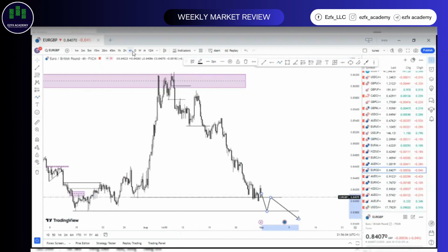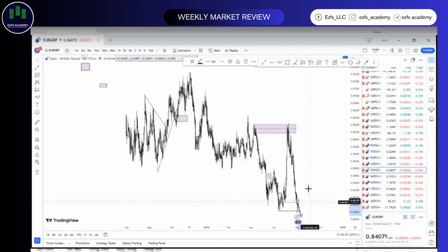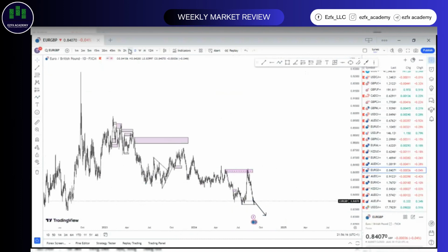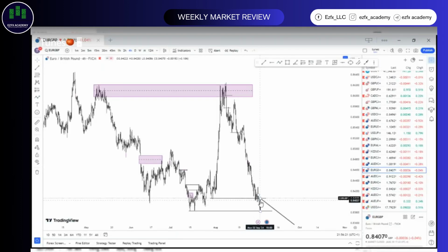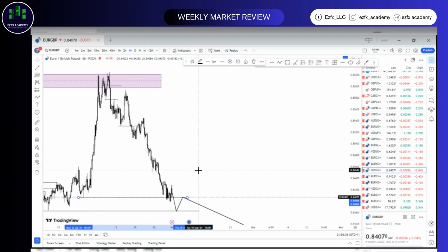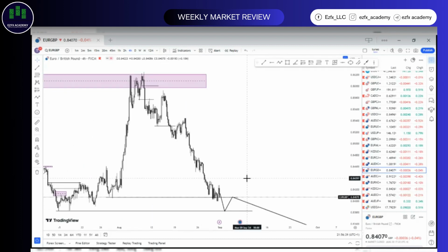Let me go up to the daily time frame. Something towards this, and I'm still watching out for price to continue bearish. Like I said earlier, I just want to see price taking out these current lows. Then we might also see price come up as far as this previous low here, try to break below, and then we might get a re-entry for the sell on EURGBP. So that's what I'm watching out for during the course of this week.